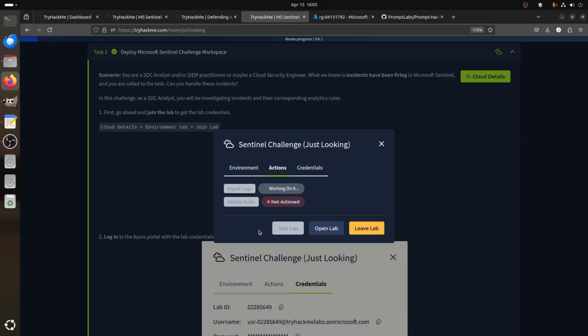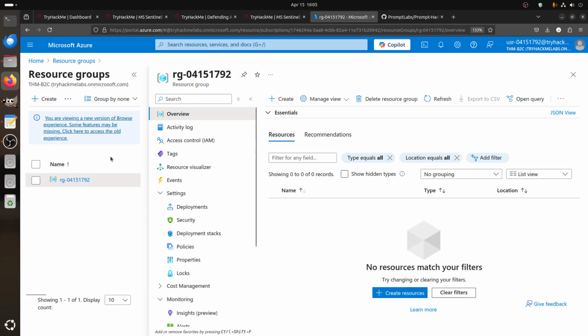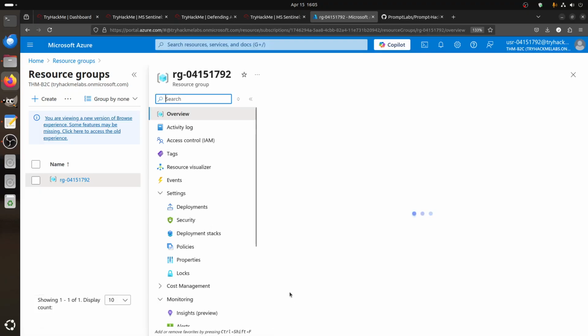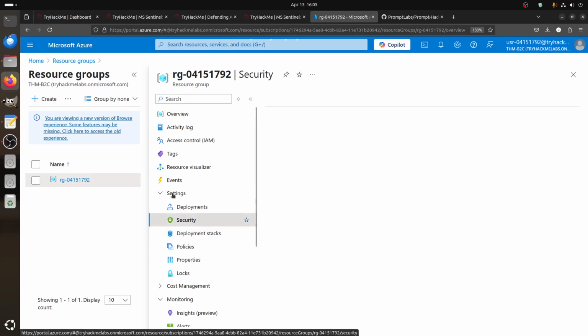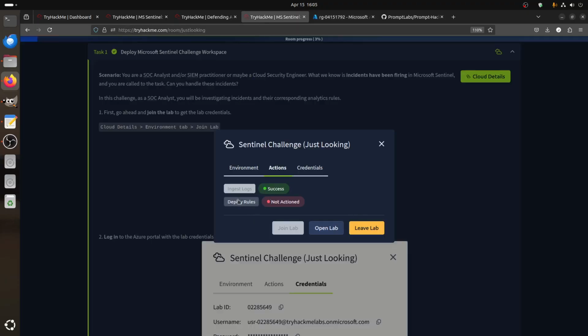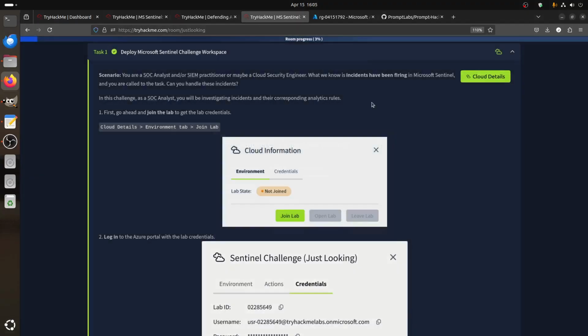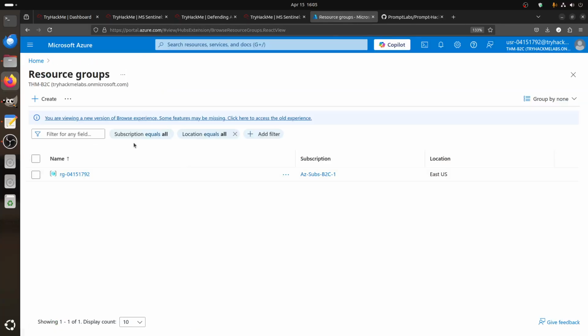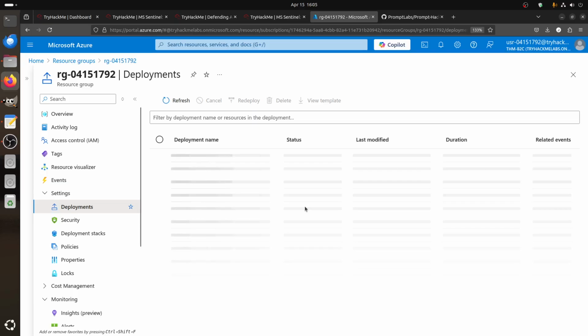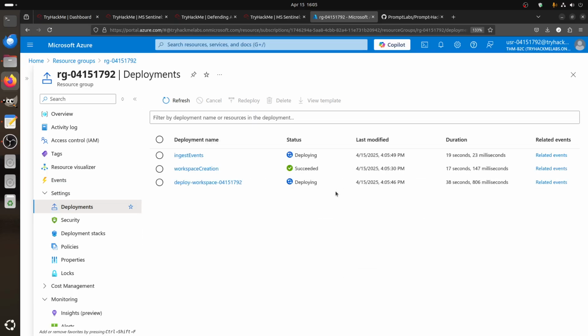The labs are different. Sometimes they go fast. I tried this lab a few times before doing this video. Sometimes it does, like now, I don't know why it's hanging. What's going on? Let's see the resource group. The resource is there. Don't click here yet, just click the first one, because now we need to go to your resource group. Let's close this one and go to Deployments. There you see the status of the deployment. This one is always first, but this one will take 3 minutes or something.